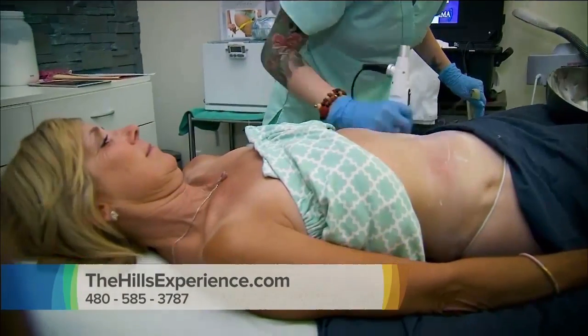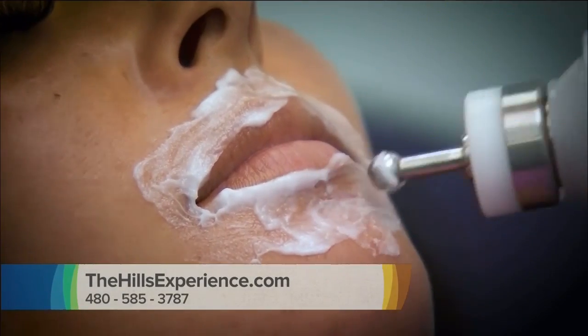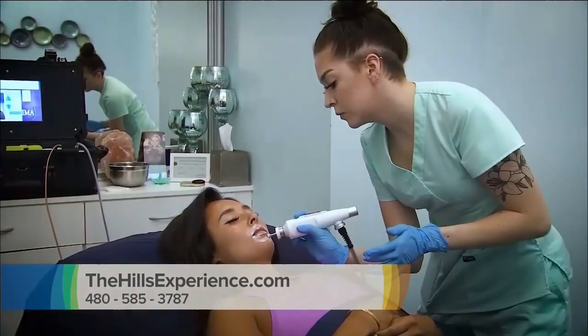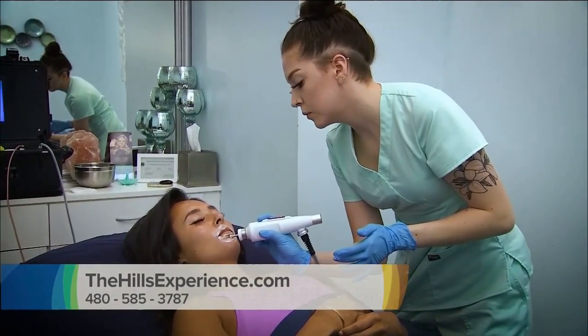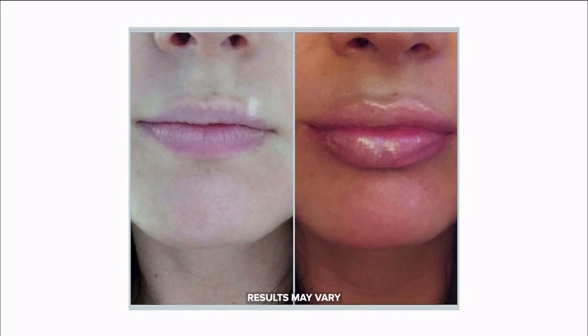So a lot of times when people go through weight loss, they not only have some stubborn fat spots, they've got extra skin. And we're going to help you address both those concerns in one treatment. It can also be used on the lips. In our lip plumping, we get you a natural pout, about a 20% volume increase, and it's lasting. It's anywhere from 1 to 2 years that the results will last.